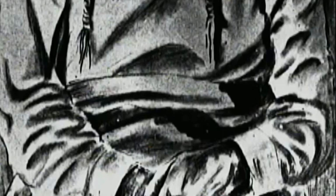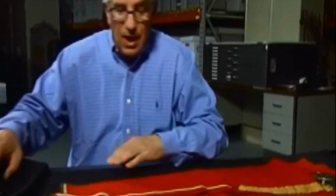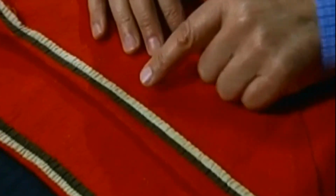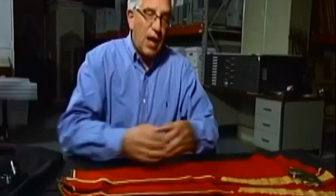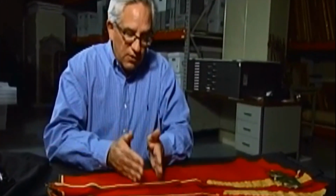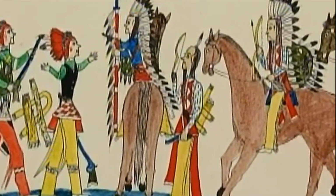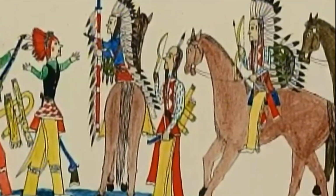However, there's a more fundamental problem with the leggings. Black Kettle was Southern Cheyenne. Based upon my experience with American Indian material, these are not Cheyenne leggings. Cheyenne used buckskin or leather, and they're beaded with very distinctive rows of triangles on the outside. And this style of legging was made by prairie Indians, the Osage, the Kaw.